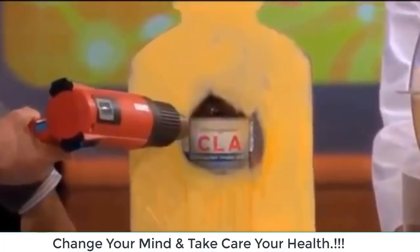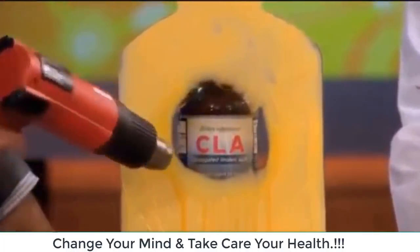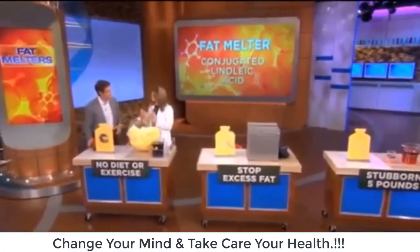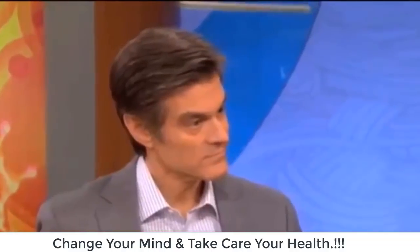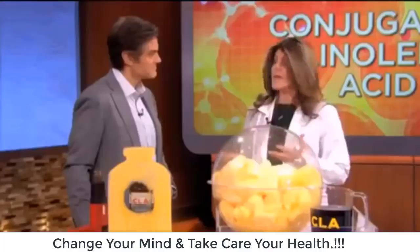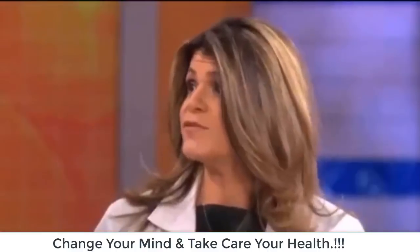It stands for conjugated linoleic acid. Conjugated linoleic acid. So Dr. Safflower, what is this? Well, CLA is what we know as the good trans fat. And it has a lower melting point than the other fats, and it burns faster. It's really a great stuff that we have naturally in beef and in dairy. Our bodies don't produce it, so we do need to get it from other sources.